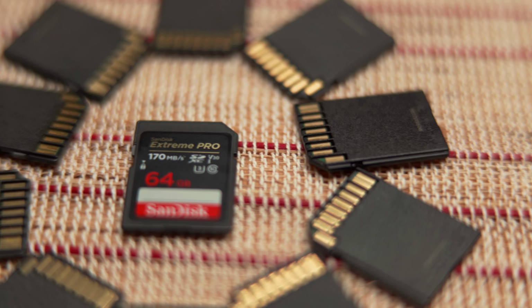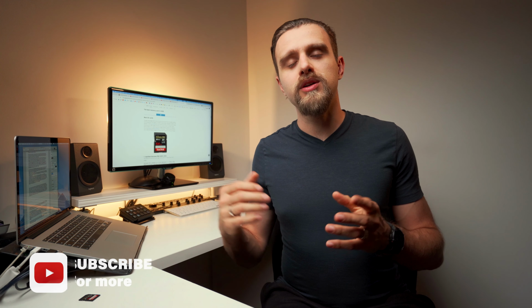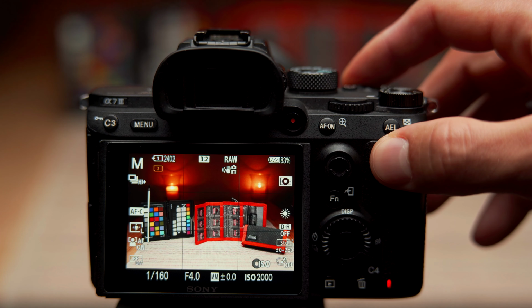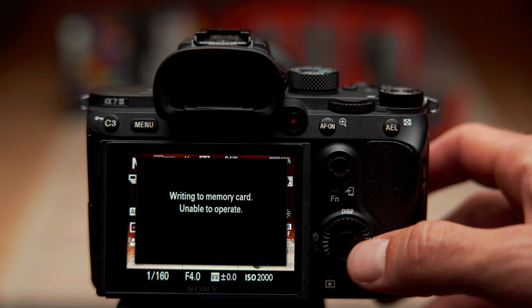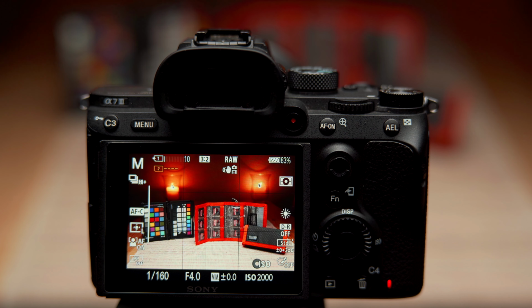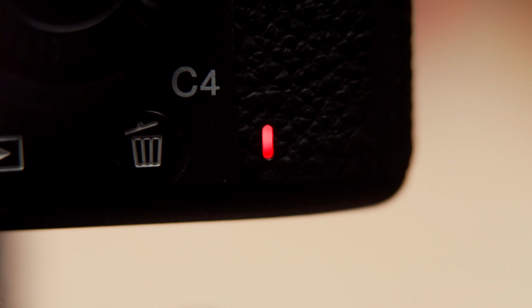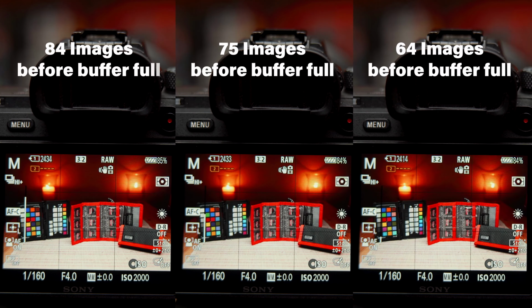For photo, the story is a little bit different. The faster the card, the longer you can shoot in a burst mode, but also the quicker the camera will save the images from the internal buffer to the card. Why is that important? In the cases of most cameras, you won't be able to access any menus or change any settings whilst the camera is saving. So the quicker the card, the quicker it saves the images from the buffer to the card, and the quicker you can get back to shooting.